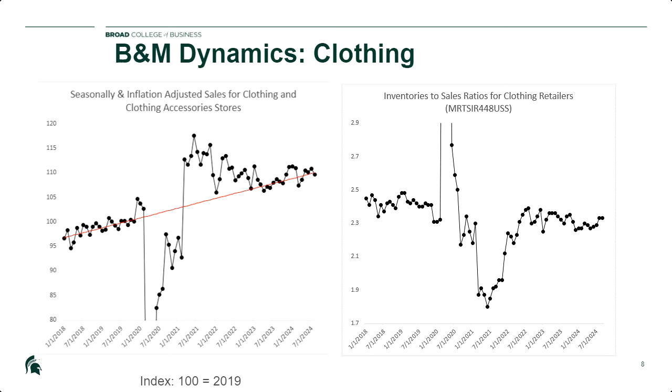If we look at clothing retailers, this really matters from, let's say, an air freight standpoint, given the high dollar value nature of a lot of apparel. Sales absolutely were devastated with the pandemic. I have to truncate the plot, otherwise we couldn't see anything. But then notice on the other side, in 2021, specifically corresponding to the March 2021 stimulus combined with widespread vaccinations, sales bump up 15% above 2019 levels.